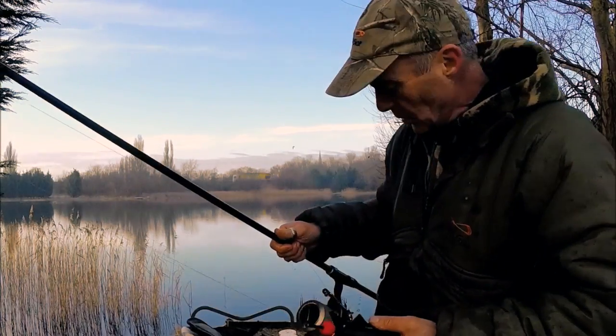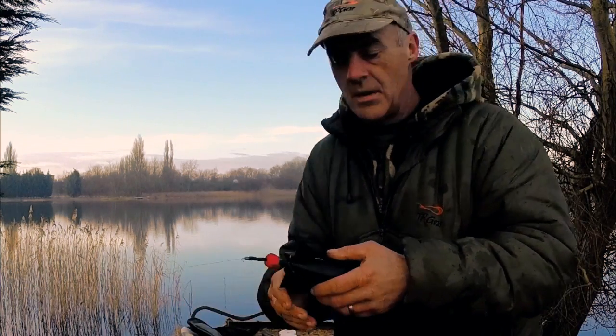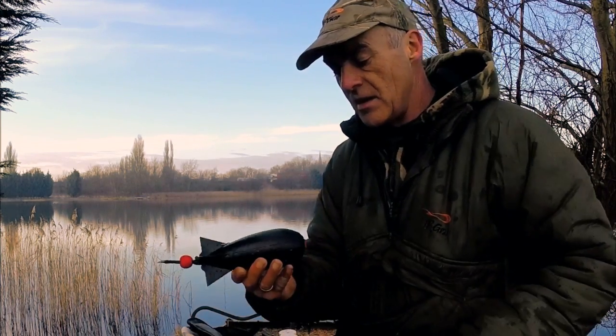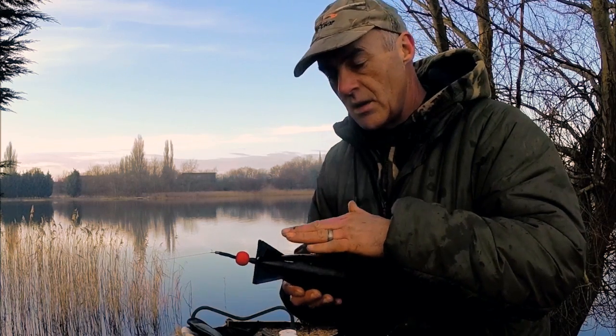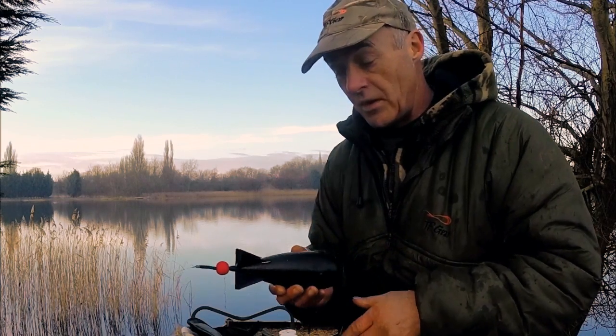New additions to the spod set up this week. If you use spombs, which most of us do nowadays, if you do lose one, if you do have a crack on the cast, they float very low on the water, almost just below the surface, and they're almost impossible to find again.